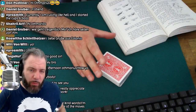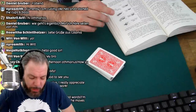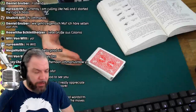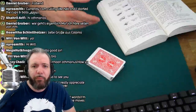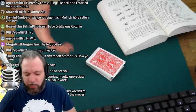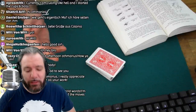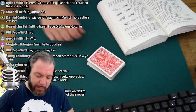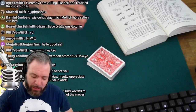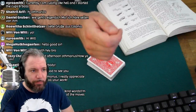Now, if you really want to use it for magic, you have to eliminate the risk, right? And if you just want to use it as a little byplay, as a little casual time with your audience, why would you want to go into the effort of practicing this? Now, I gave this a little bit of a try with really unsatisfying results.